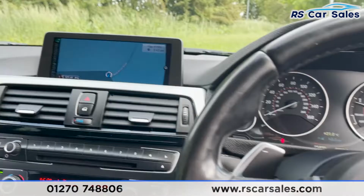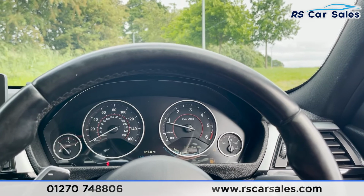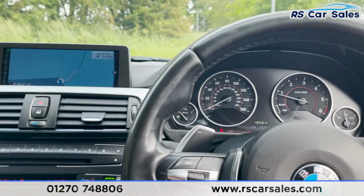Now the vehicle is ready to drive away today with free next day nationwide contactless delivery, competitive low finance, a fresh service, fresh MOT, and it's also HPI clear.